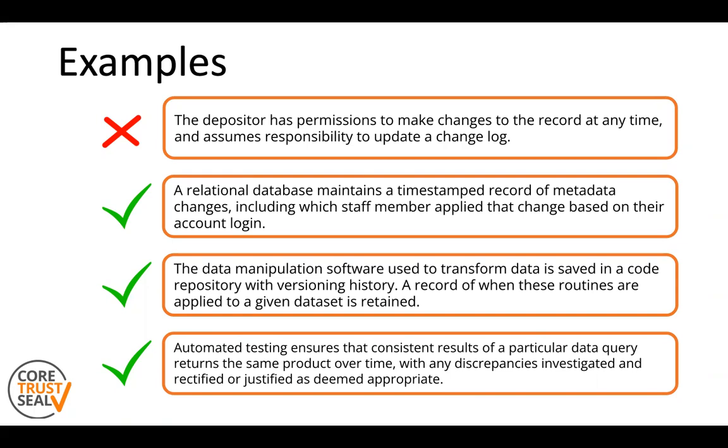So these all allow for making sure that the results are consistent and also give a proper paper trail of changes made to the metadata or the data and hopefully why they were taken.